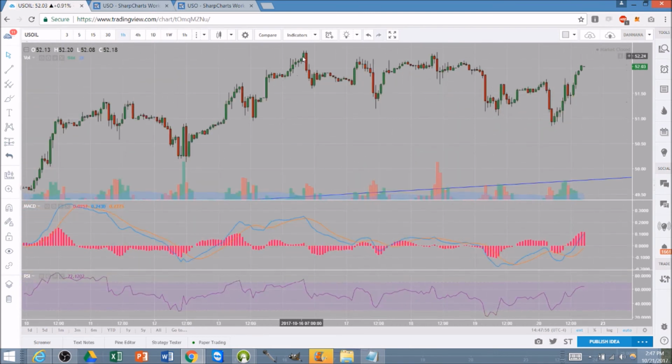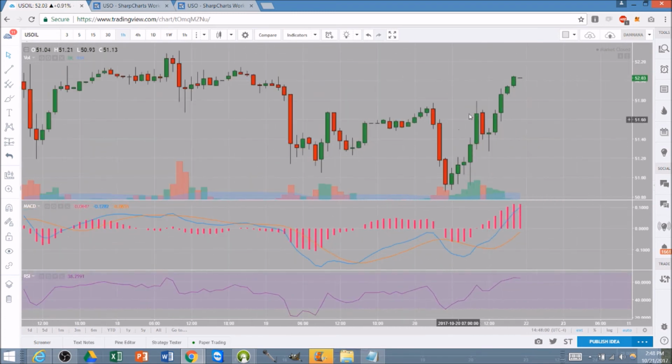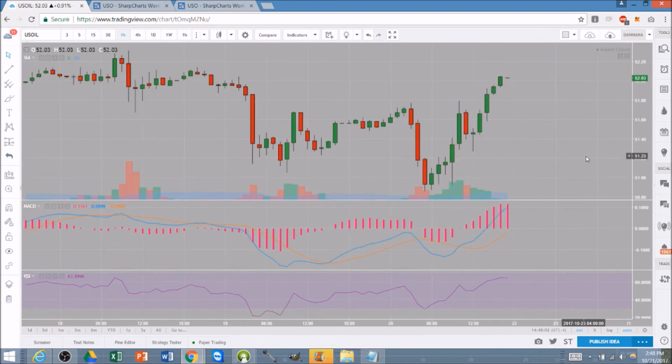52.83 needs to break for a significant follow-through move, and the hourly chart may need to consolidate a little bit Sunday night before we head into Monday morning, but either way, my mindset is bullish oil, and I'll be watching for any follow-through. A red flag for me to start the week would be a break of 51.27, this little higher low that we established on the way up on Friday.